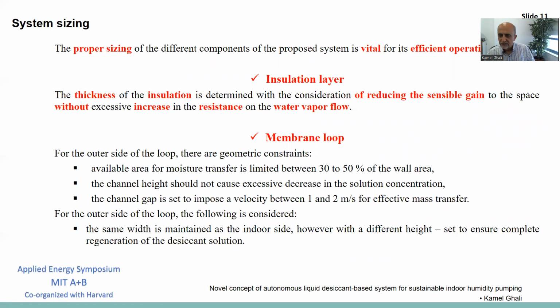For the outer side of the loop, the same width is maintained, however, with a different height, which is set to ensure complete regeneration of the desiccant solution. The thickness of the insulation layer is determined based on the available material in the market, with the consideration of reducing the sensible gain to the space without excessive increase in the water vapor flow.